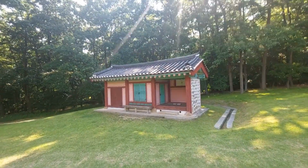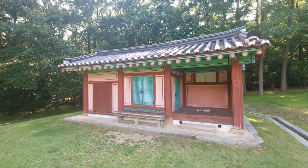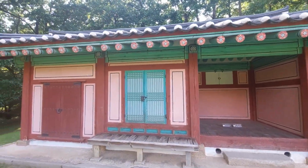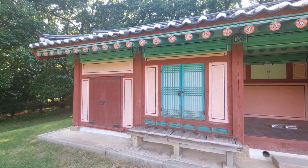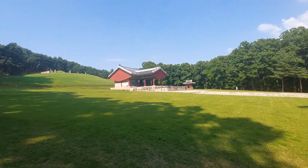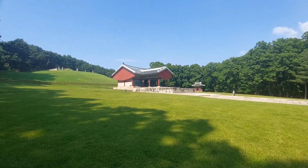Here's another building for residence and preparation for ceremonies. So the title Great King is well applicable to Jeongjo.